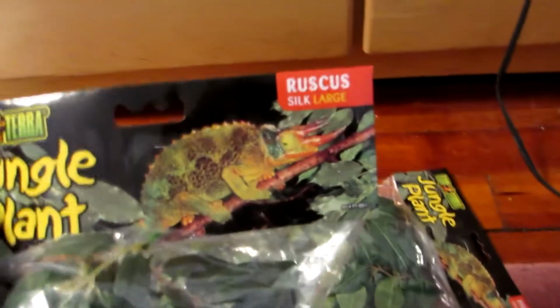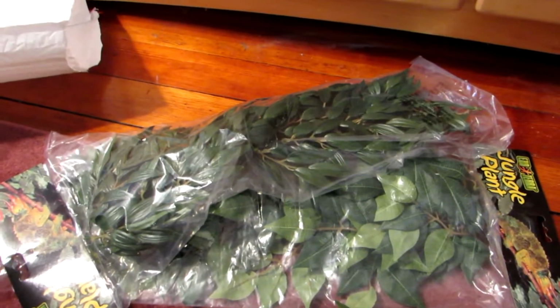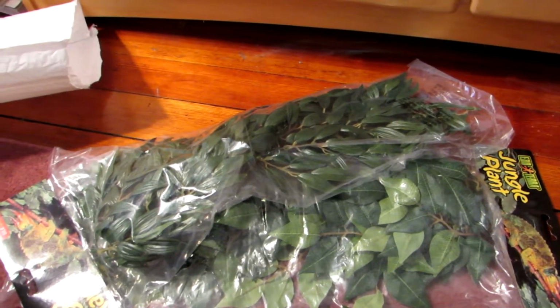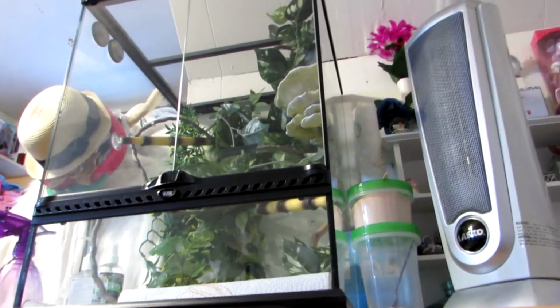And I also got him a ruckus. I got him a ruckus and a ficus. I'm gonna go clean these and put them in his cage and we'll see how they look. His ruckus and his ficus. He's gonna love them.